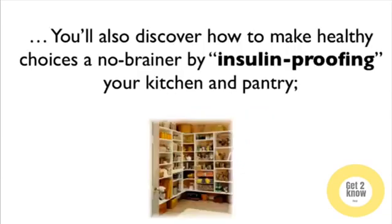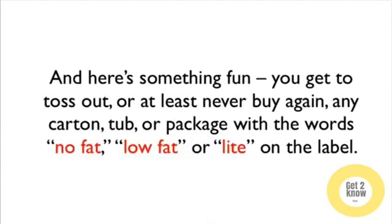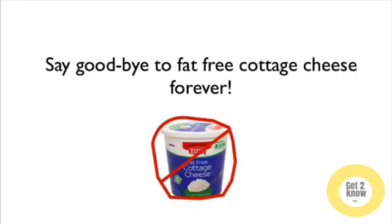You'll also discover how to make healthy choices, a no-brainer, by insulin-proofing your kitchen and pantry. And here's something fun. You get to toss out, or at least never buy again, any carton, tub, or package with the words no fat, low fat, or light on the label. Say goodbye to fat-free cottage cheese forever.